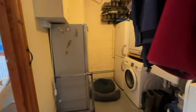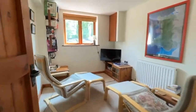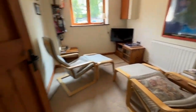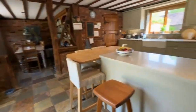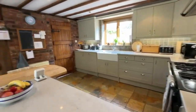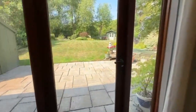On the end here we've got a really useful utility room, again with a butler's sink, and then a study, or even a little snug depending on your preference, but a very useful ground floor room there. Now I'll just show you that kitchen one more time before we go outside and look at the gardens. So as you can see, great ground floor living space.